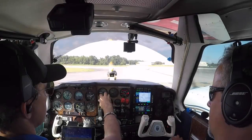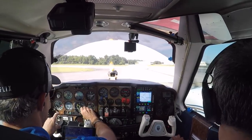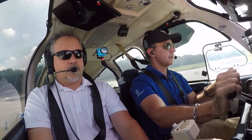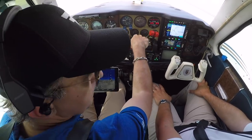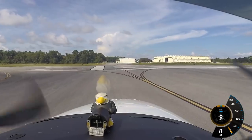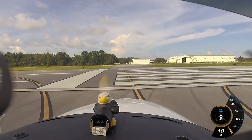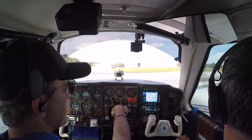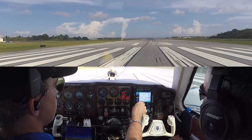Baron 3175 Whiskey, turn right heading 270, maintain 2000, runway 13 at Bravo 1, cleared for takeoff, traffic left base. Right 270, cleared for takeoff on 13, 3175 Whiskey. Alright. 77 Romeo Whiskey, traffic right. Warnings of Baron. November 4, 33 jumps us here, you're about 14 miles south of the airport now. November 3, don't steer. Thank you. Report midfield right downwind, runway 13. All right, see you at 13.